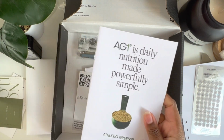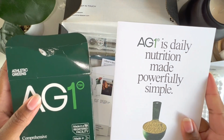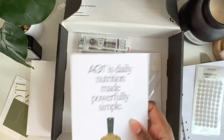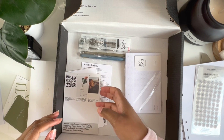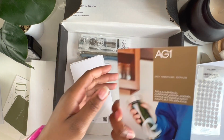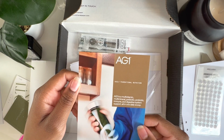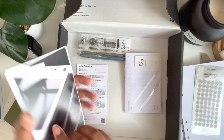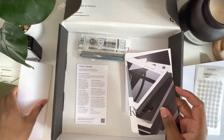Ooh. Oh, okay, cool. So they put in some more information on what AG1 is. That's really good. I love this. I'm definitely going to read that, and then probably still look at some social media reviews about it as well. Okay, let me move this. So it looks like they're partnering with other companies now, which is pretty cool.